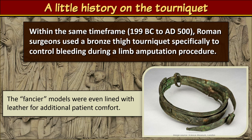So as that process continued over the years, and this starts to explain why they've gone back and forth with tourniquet use, even in that same time frame, from 199 BC to about 500 AD, Roman surgeons used bronze thigh tourniquets for significant bleeding control only during application for the limb amputation process. Even the fancier models, as you can see, were bronze with a little piece of leather inside to help with the comfort of the patient.